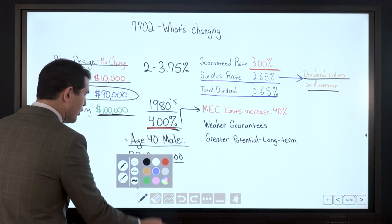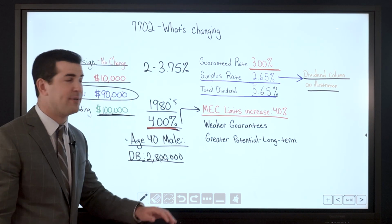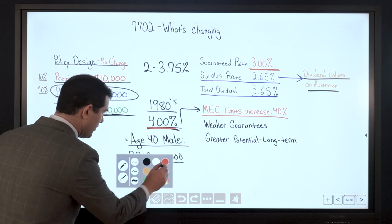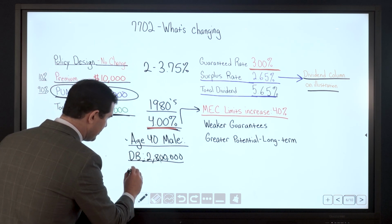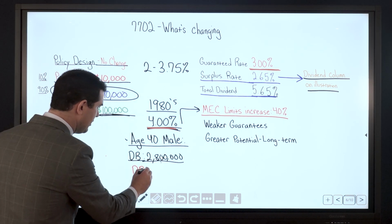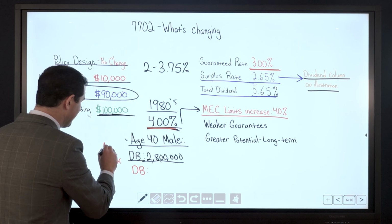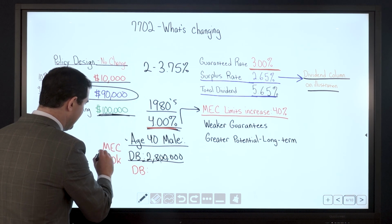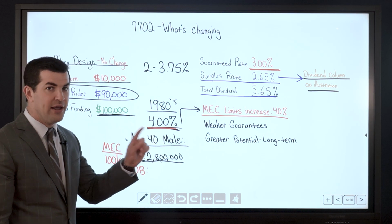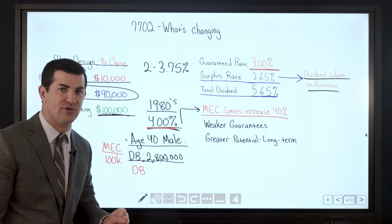Before we do that, what you will find is the MEC limits change, because the guaranteed rates have dropped. If I have a 3% guarantee, I get about a 40% increase. So, for example, with the 3% guarantee for the same age 40 male, same scenario here, same $100,000 MEC limit, we're going to assume that's exactly the same. The death benefit I need is not $2.8 million with a 3% guarantee. If I go with a $2.8 million death benefit, I'd actually have a $140,000 MEC limit.